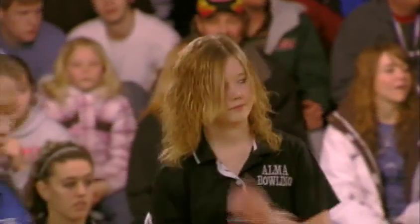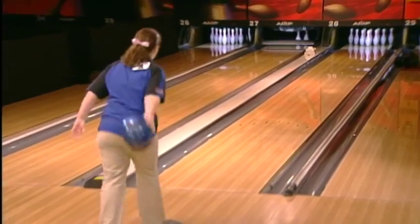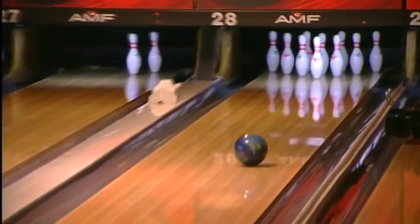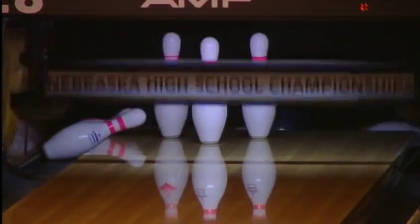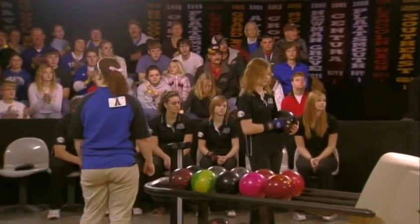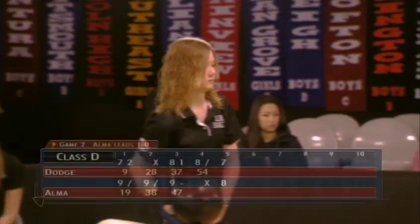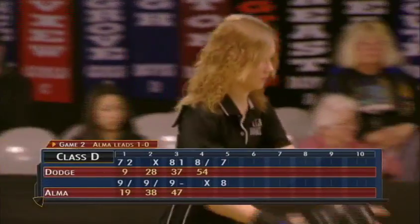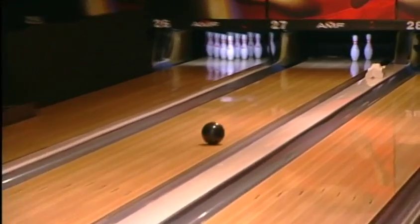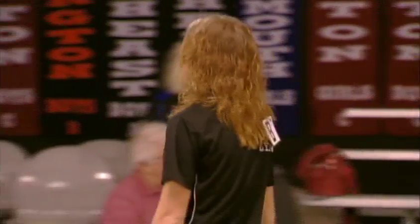Very low maintenance release, Larry. Kind of almost old school like. Today's contemporary power players should really try to create so many revolutions of the ball to create pin action. She's more what we would call a stroker, just right around the side of the ball. Minimum amount of hook, but usually great on accuracy. Should have no problem with the 3-6 here. And she chopped it. Took that 3 right off the 6.